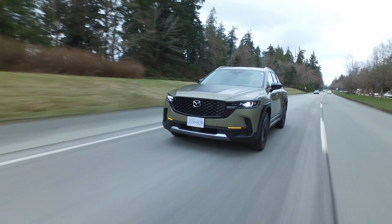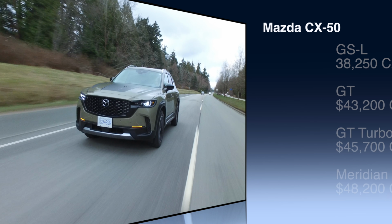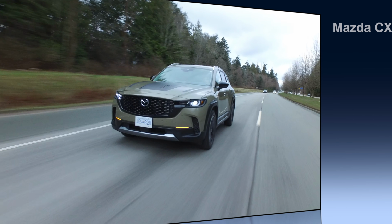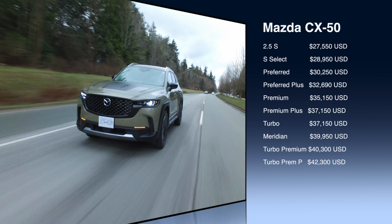All right, let's get into the pricing for the CX-50. We'll do the US in just a second, Canada first. The base model starts at just over $38,000, and the top Meridian trim is just over $48,000. In the United States, the base model starts at $27,500, and the most expensive Turbo Premium Plus model is just over $40,000.